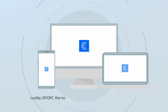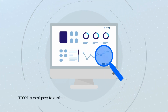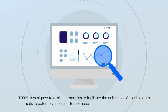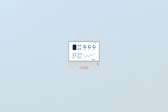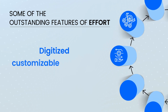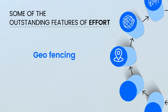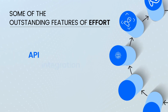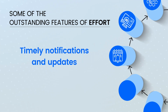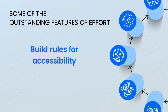Luckily, Effort, the no-code DIY SaaS platform, is here to help you. Effort is designed to assist companies to facilitate the collection of specific datasets to cater to various customer needs and digitize the entire process. Some of the outstanding features of Effort: automated job allocation, digitized customizable processes, geointelligence, geofencing, real-time image capture, API integration, agent monitoring, timely notifications and updates, adaptability to norms for data collection, build rules for accessibility.